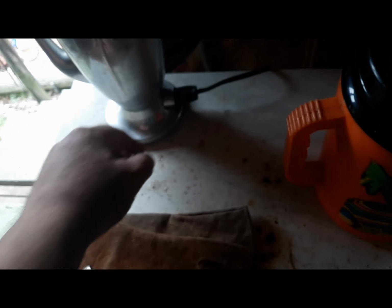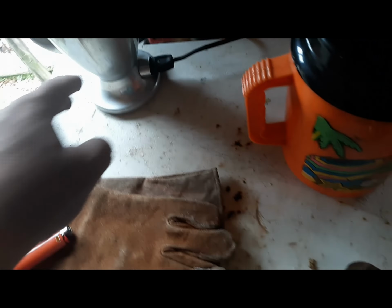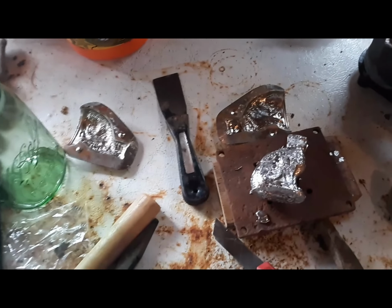Fortunately, it can be remelted. It's still cold as ice, so I don't think that's going to work either. So it's been a day of constant failures.